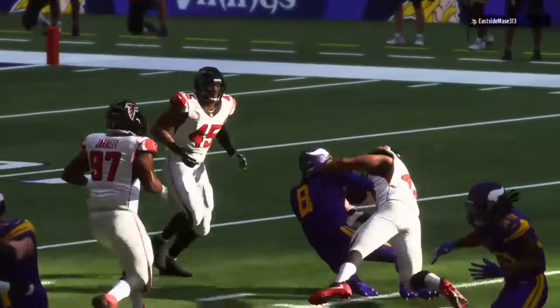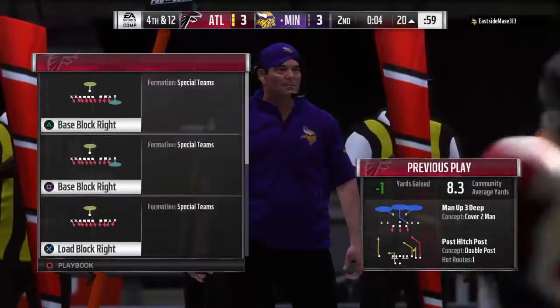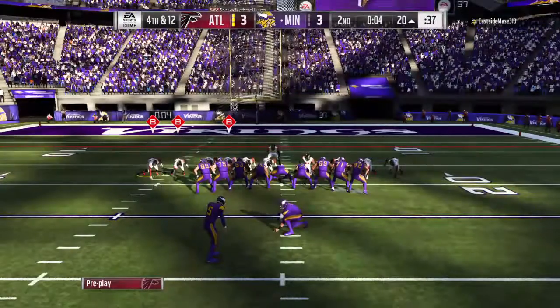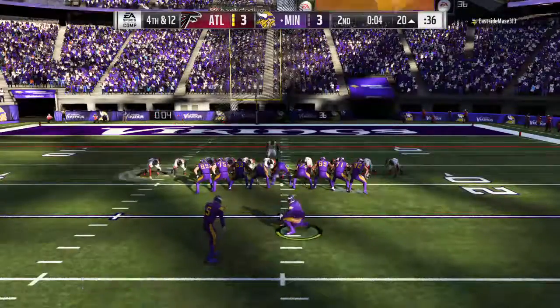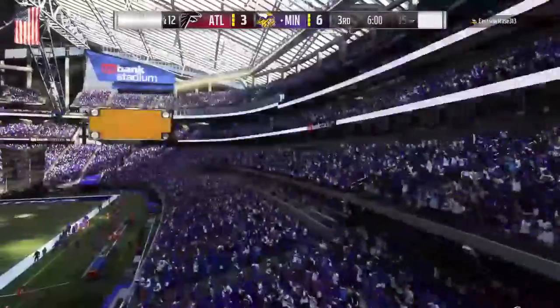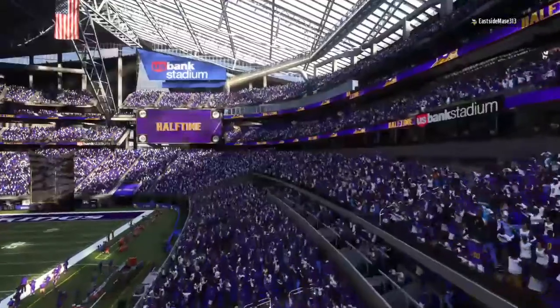And with just 4 seconds left in this first half, a timeout call. So with 4 seconds to go in the half, here's the field goal unit onto the field. Right hash, 37-yard attempt. And barely able to knock it through. So we've hit intermission. It's halftime.